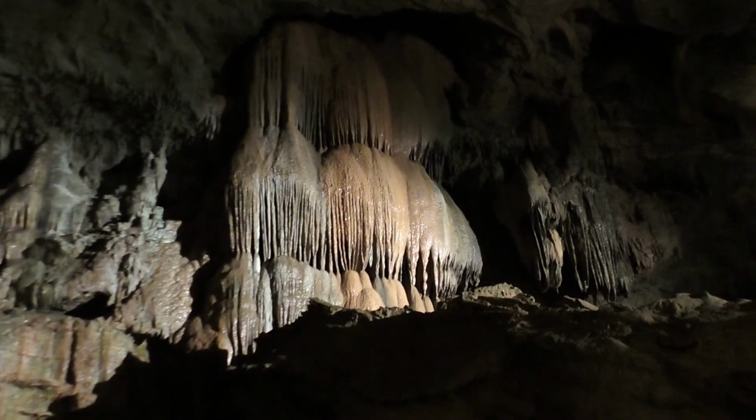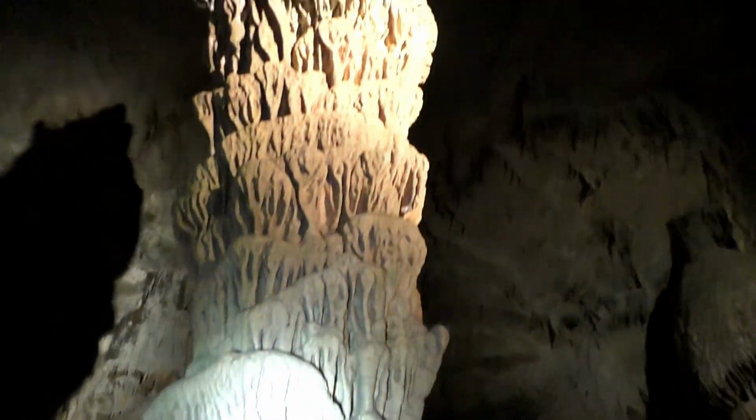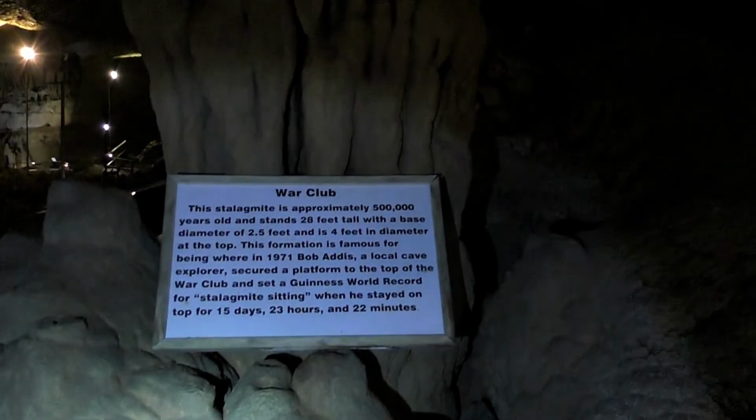Looks beautiful, doesn't it? How it's formed. This right here is the war club. I wouldn't want to get hit on the head with that.